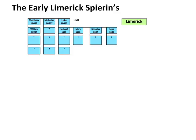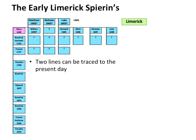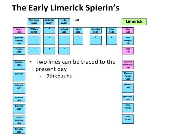We're lucky enough to actually have documentary evidence for 2 of the ancestral lines. So one line comes down here and ends with Sir Anthony Hartwell, who lives in England, down in the home counties. And I've written to him, and I'm waiting for a reply to see if he can put me in touch with the family genealogist and maybe get some more information about these early Limerick Spearins and their relationship with the Hartwell family. And there's another family in Limerick, the Parker family, who we do have documentary evidence that links them directly to these early Limerick Spearins.